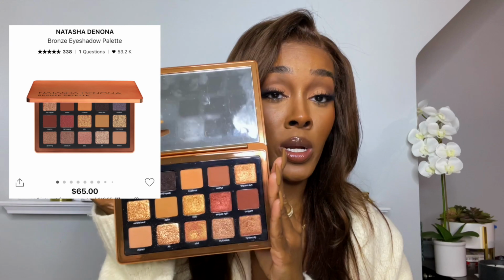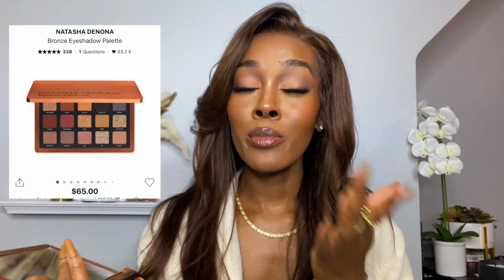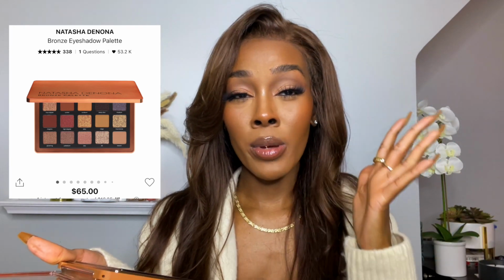First of all, the color story is just phenomenal. Y'all know that I'm a girl that loves soft glam. I don't typically do a ton of colors on my eyes. I always go for browns and bronzes and a little bit of a smoky, but always a brown smoky. I might do a little bit of a shimmer. It's always going to be in the brown color family.